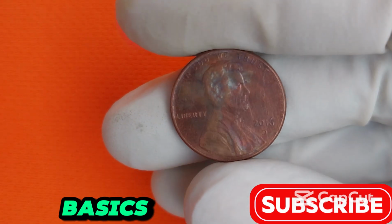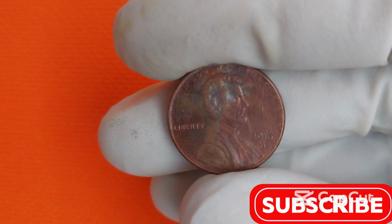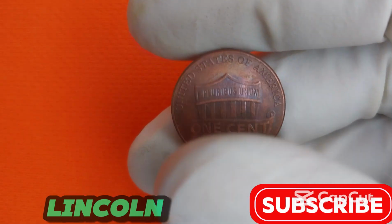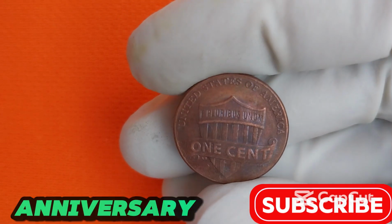Let's start with the basics. The 2016 D United States 1-cent coin, more commonly called the Lincoln cent, features the classic image of President Abraham Lincoln, who first appeared on the penny in 1909 to mark the 100th anniversary of his birth.